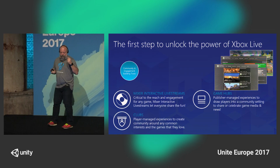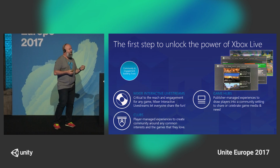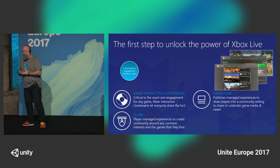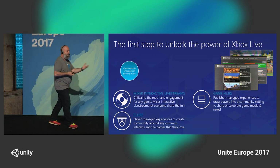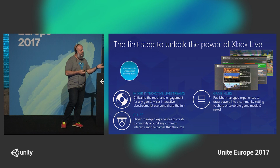And then similarly, we have player clubs that are player initiated. We have tens of thousands of player clubs that exist already, where players have said, hey, I like this game, I want to create a community around that game. Or, I like this one aspect of a game. Let's say you've got a game that has an editor. Well, some people create clubs around the editor of a game.